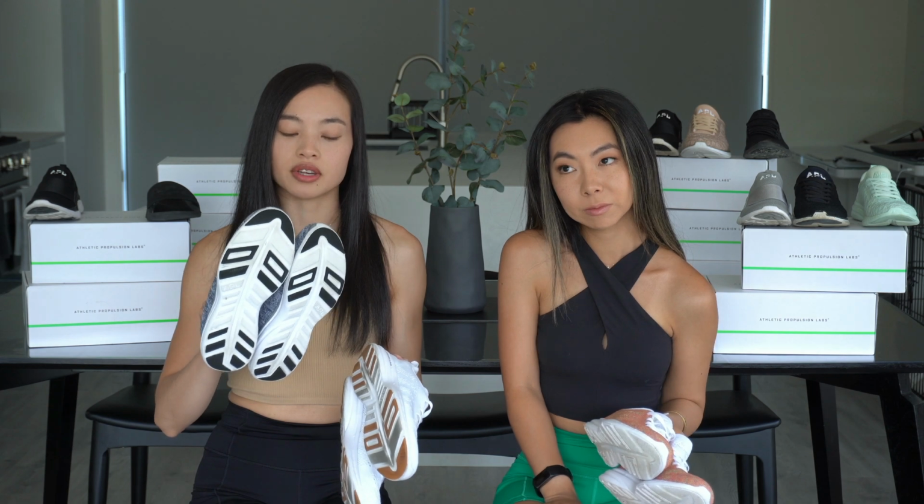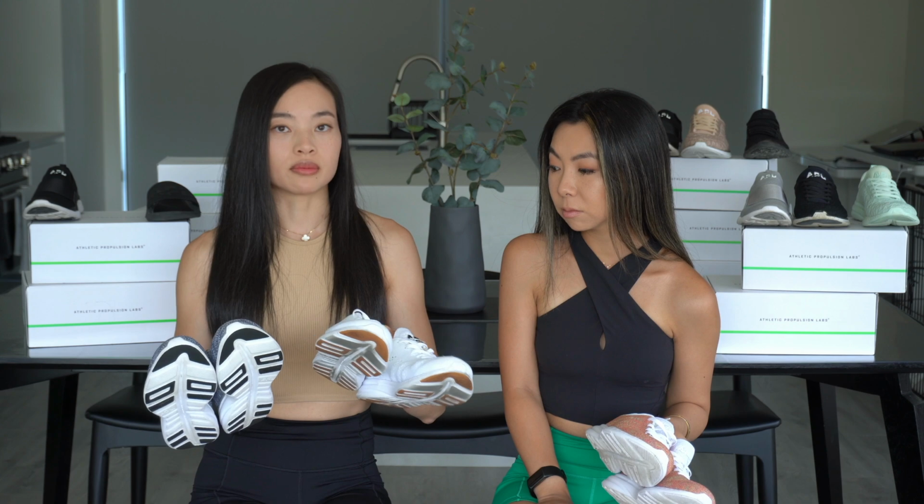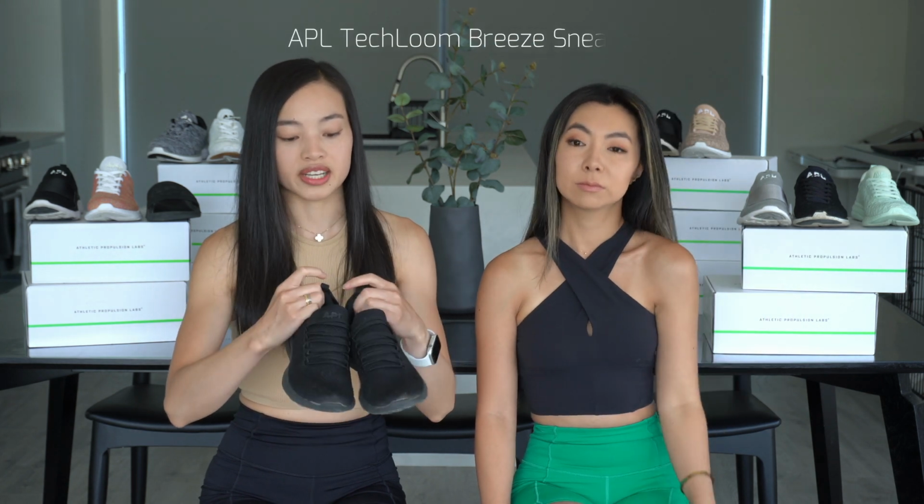I hardly ever wear these now. I did wear them when I first got them. I just don't reach for them because I've got other good stuff. Yeah, other ones. So the next style I have are the TechLoom Breeze.